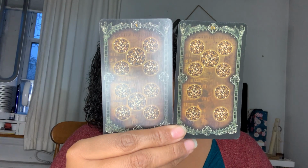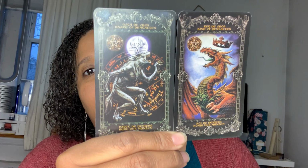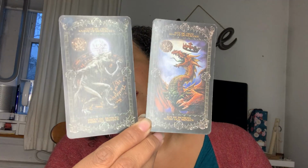9 and 10. And excuse me if sometimes the cards are reversed. You get the gist of it. This is for you to decide if you want to buy it. This is the page and I think it's the knight. It looks like the king. The knave is the knight and the king. The knight and the king. See how it's weird how they're mixed up.